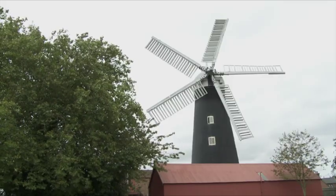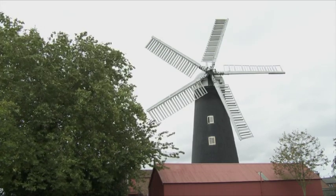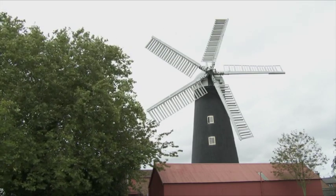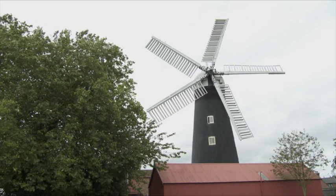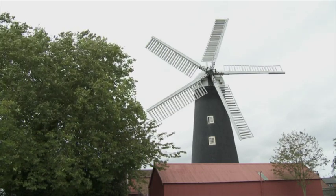Dobson's mill still possesses its original granary building, where grain was stored prior to milling into flour or animal feed. The granary now houses a museum dedicated to milling and the craft of millwrights. Both Dobson's mill and the museum are run by a dedicated group of volunteers.